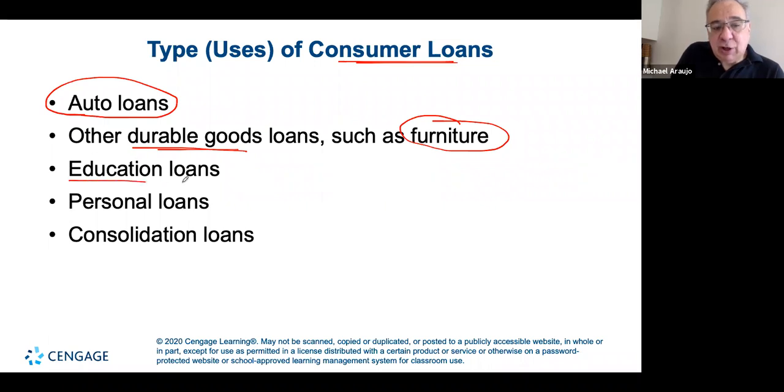Your education loans, I think it's interesting. They do classify them as consumer loans. There are large differences, however, in an education loan versus all the other loans that are here. I'm going to get to that in a moment.